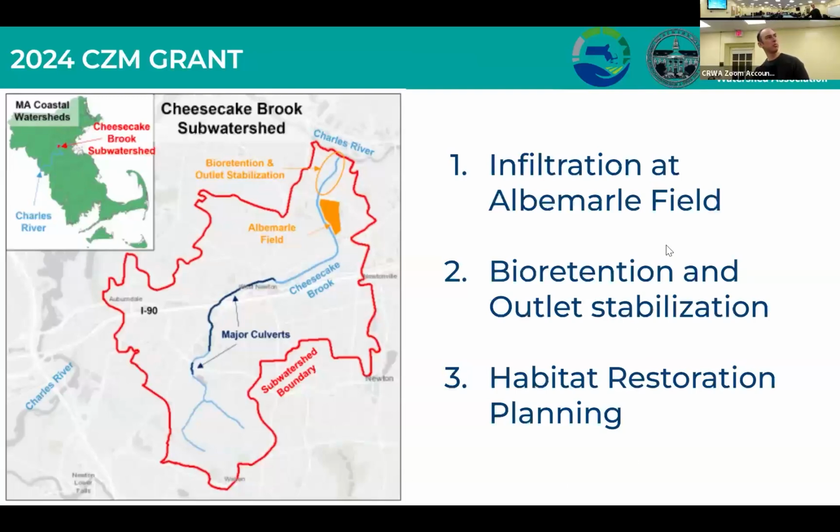Just to remind folks of where we've been, this is a project that, at least for CRWA's involvement, really kicked off during the pandemic. Although Emily Norton, who's not here today, tells a great story about the first time she heard of CRWA. They were knocking on her door to bug her about Cheesecake Brook. So we've been at this for a little while. But last year we got a grant to do some restoration planning and look at projects that could be implemented in the short, medium, and long term.